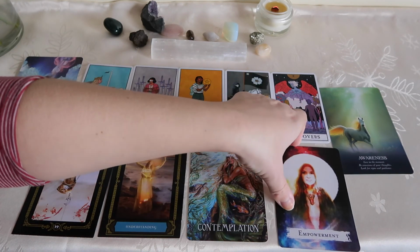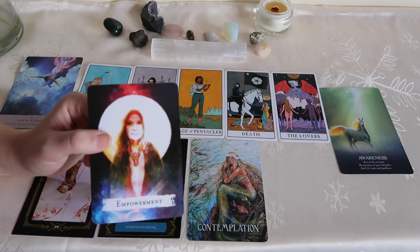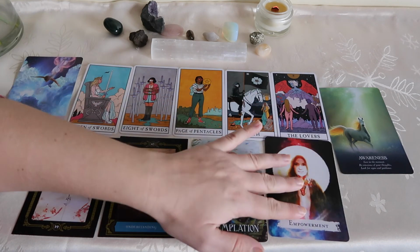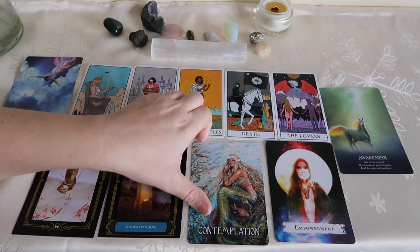Does anyone else, I just noticed, if anyone else watches Grey's Anatomy, I feel like this card always reminds me of Meredith Grey, for some strange reason. I feel like she looks a bit like her. But, you know, there we go.